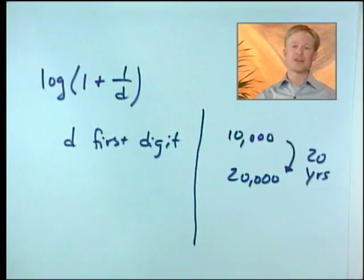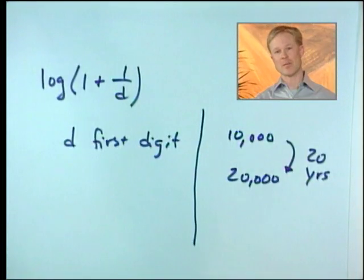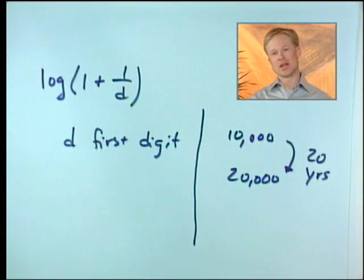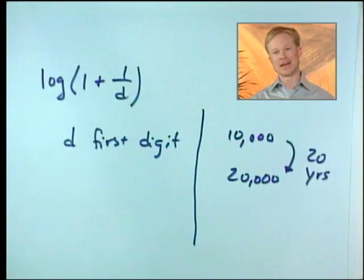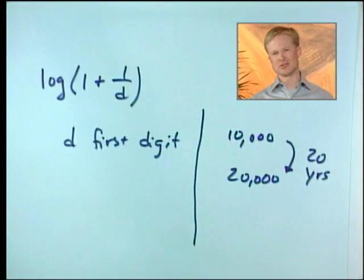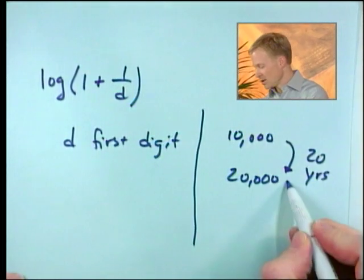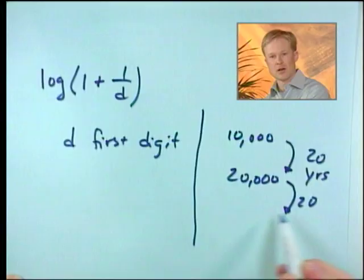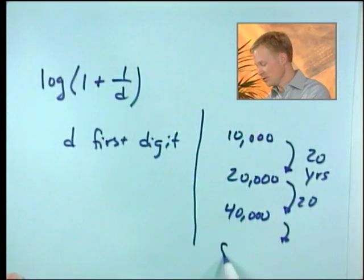Well, if it's growing exponentially, which is the way most populations grow until they reach a maximum size, that would mean if you waited another 20 years, it wouldn't just add another 10,000, it would actually double again. Lots of populations do this, and also financial things, like stock market prices or costs of things. So if I waited another 20 years, you'd be at 40,000 now. And if I waited another 20 years, you would be at 80,000.